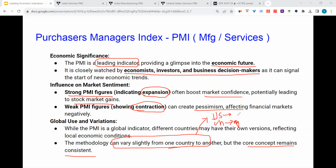So there may be some slight variation with respect to the nature of the economy itself. For example, if the US is a service dominant economy, we should focus more on the PMI of the services in the US. But for China, we have to look at the PMI of manufacturing more. Of course, not to say that the other has to be ignored, right? It's about giving the larger weightage to the nature of the economy in itself. So that is about the PMI basics.